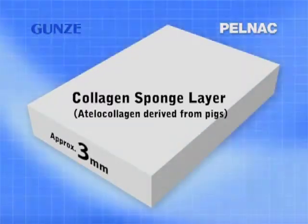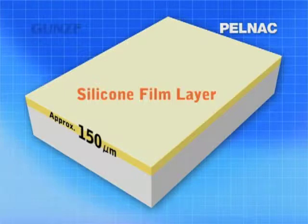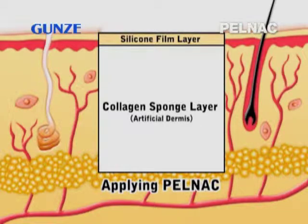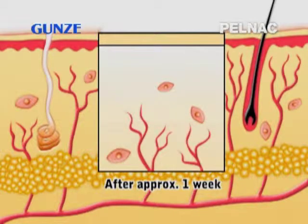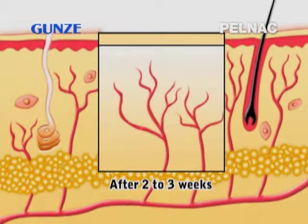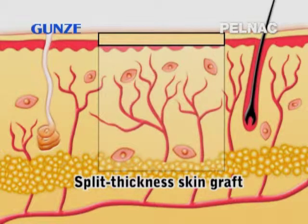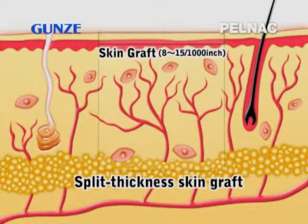Pelnac consists of an inner sponge layer of atelocollagen derived from porcine tendon tissue and an outer layer of silicone film. At 1 week after implantation of Pelnac, infiltration of the atelocollagen sponge layer by fibroblasts and blood capillaries from the wound surface or surrounding tissue can be observed. During the 2nd and 3rd weeks, granulation tissue that is filled with fibroblasts and blood capillaries and that corresponds to transplanted skin is formed, indicating dermal regeneration. At that time, only the outer silicone film is removed, and it is possible to perform a thin skin graft of 8 to 15,000th of an inch.